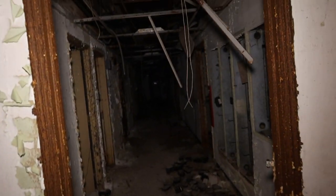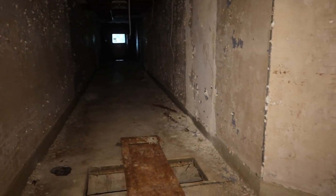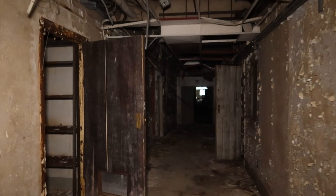Holy crap, man. Yeah, so who the hell knows what's even gonna happen in here? Oh, that's another long, creepy ass hallway. Wow, okay. Yeah, this place is pretty nuts. Man, it's super hot too.